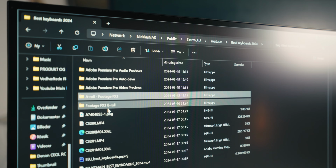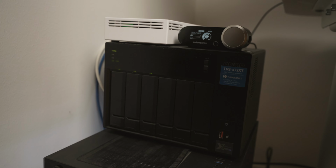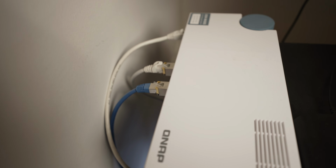So it's a great device to have if you have an in-house team, since everyone can always access the same files all the time. This unit from QNAP, the TVS-672XT, also has a 10 Gb per second Ethernet port. So you can actually import and export files from it extremely fast. And honestly, I actually edit directly off of it most of the time. Most people probably wouldn't recommend that, but I've done it for like a year by now, and it still works great. I at least don't have any issues. It might be a little faster to work off of SSDs directly, but this works for me for now.